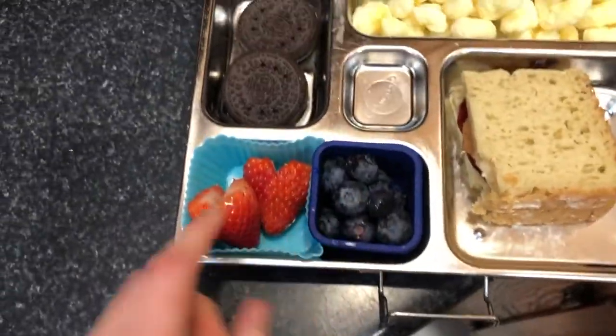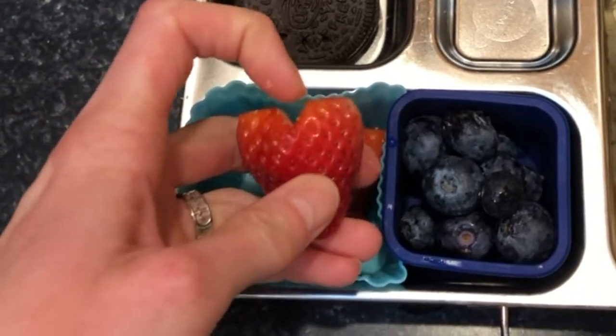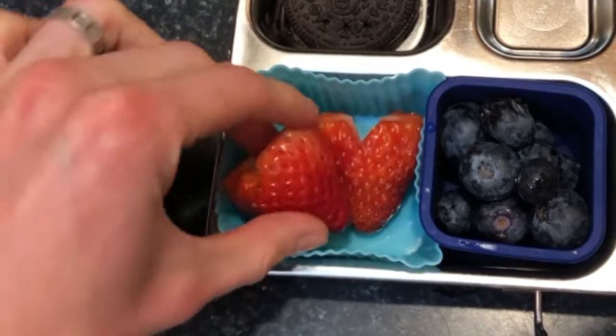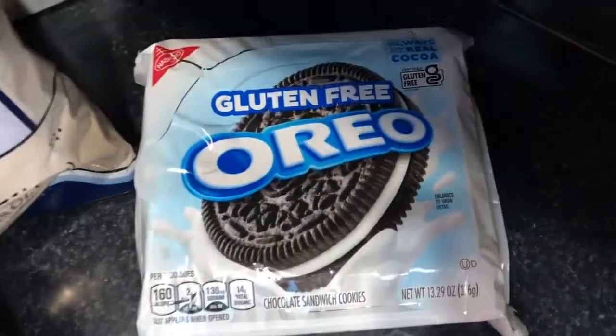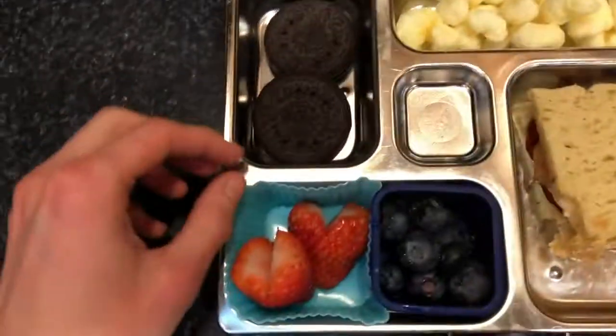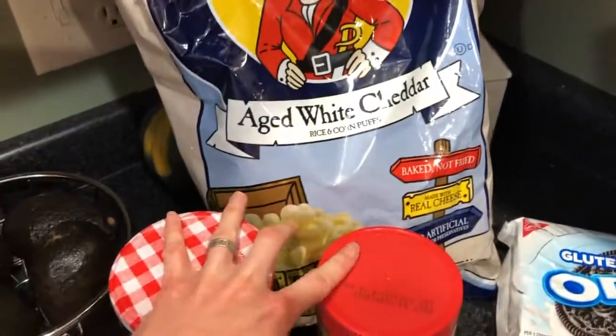They have organic blueberries, organic strawberries. To cut these into hearts is super easy. You just cut off the top and cut a little piece out, so they have little heart strawberries. They have gluten-free Oreos, staple in our house. And then they have some Pirate's Booty, which is gluten-free.